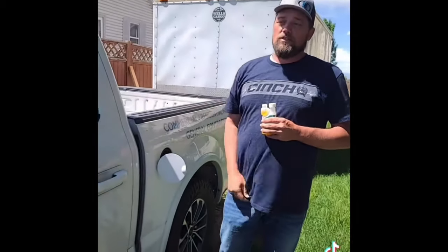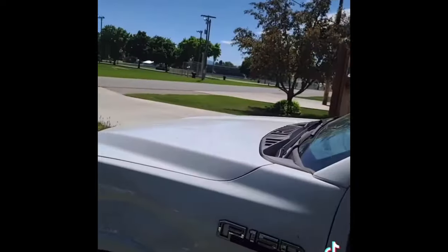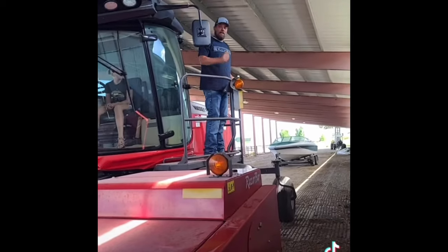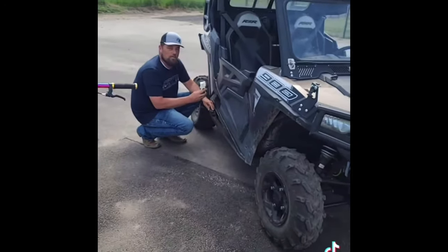I get asked a lot if it works in gas, diesel. It does. It works in gasoline. It's actually a 2019 Ford F-150 EcoBoost. Same thing, same treatment. Just dump it in. Fill her up. Massey Ferguson rotary swather. Yep, works in it too. Even works in all the toys. Polaris Razor.